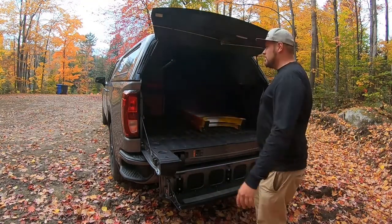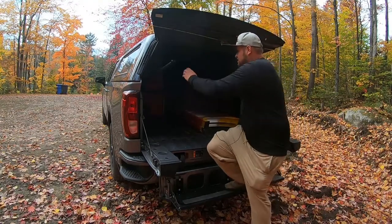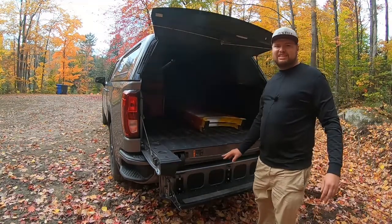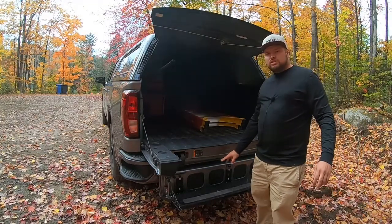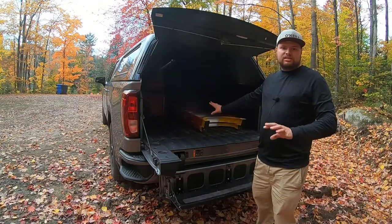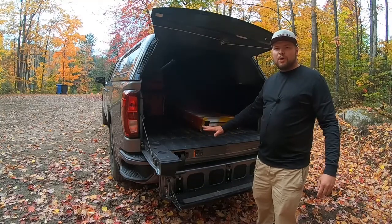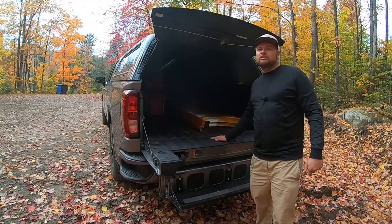And I'm ready to go, look, yes. And I can climb in easily. This step is rated at 375 pounds. So if you want to go in the Sierra and bring your chick in the back of your truck, make sure she weighs less than 375 pounds.